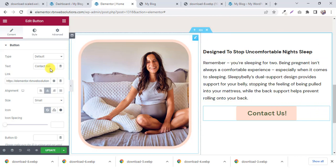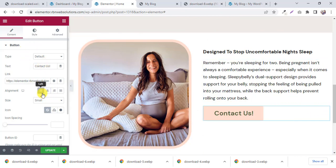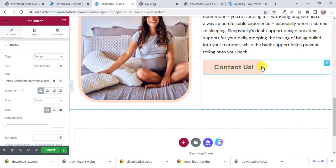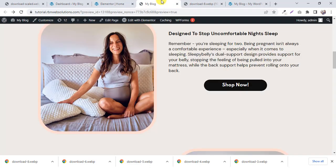The alignment will be left. So this is the button. I think this is okay. If you want to change the color and other things, in the same way you can do.